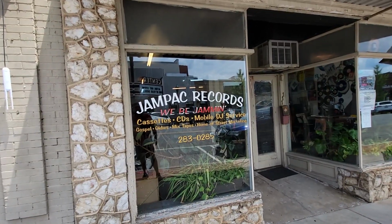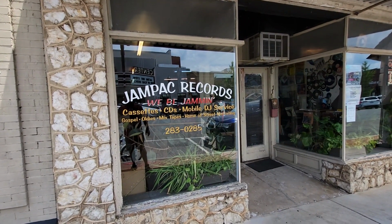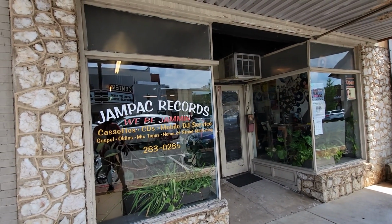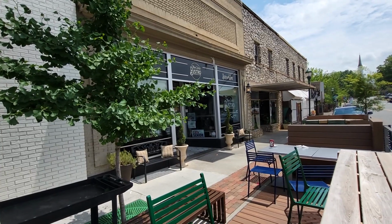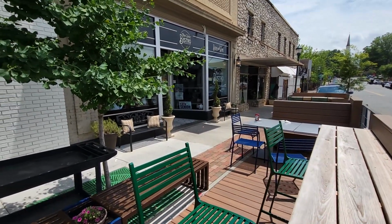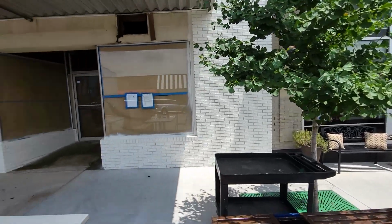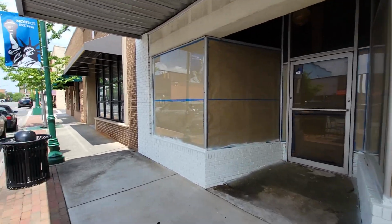We got music pretty loud, but this is Jam Pack Records. We are jamming cassettes, CDs, mobile DJ services. So, yeah, pretty cool store right here. Got all your vinyl and all kinds of cool stuff. You got your Main Street Bistro right here. Nice outside seating right here. And we're going to head up this way. Looks like they're ready to do some stuff to this building right here.